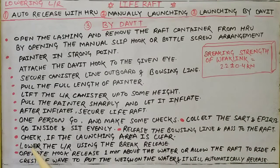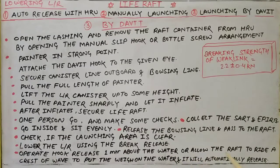Next, check if the launching area is clear. Then lower the life raft using the brake release. After that, operate hook release 1 meter above the water or allow the raft to ride a crest of wave to put the weight on the water and it will automatically release.